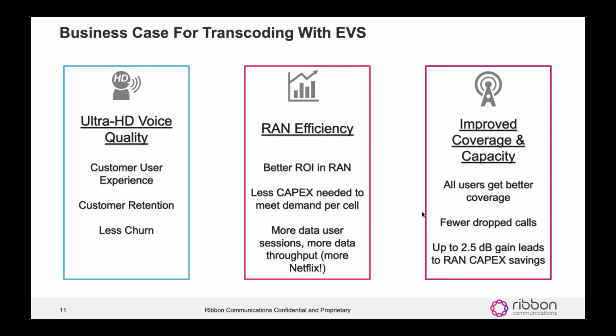So what's important here is that from an operator's perspective, enabling EVS transcoding in the network is a good idea, which puts your RAN to better use, so that your users as well as you as an operator have a quick return on investment, right, with spectrum savings if you decide to go with this EVS transcoding. And of course, it is one of the key business case drivers for EVS transcoding in your network. Now we spoke quite for some time on EVS transcoding.